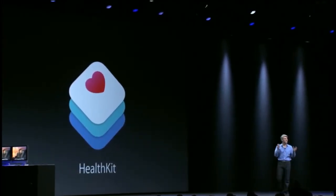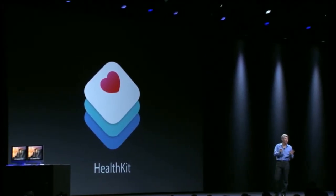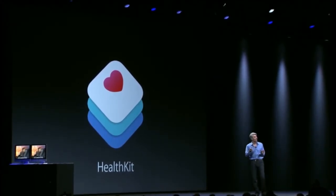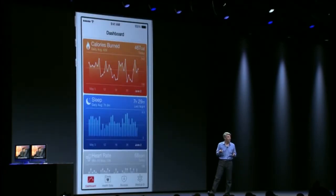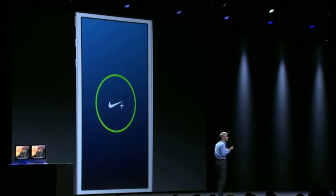HealthKit provides a single place that applications can contribute to a composite profile of your activity and health. And HealthKit comes with a corresponding application, Health. And with Health, you can monitor all of the metrics you're most interested in, your activity. But not just that, you can use third-party applications.